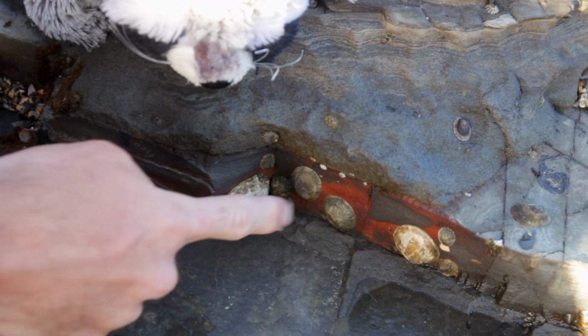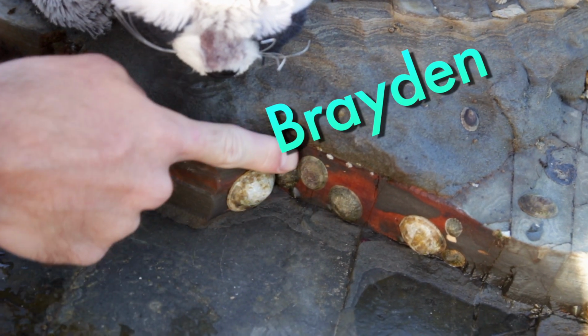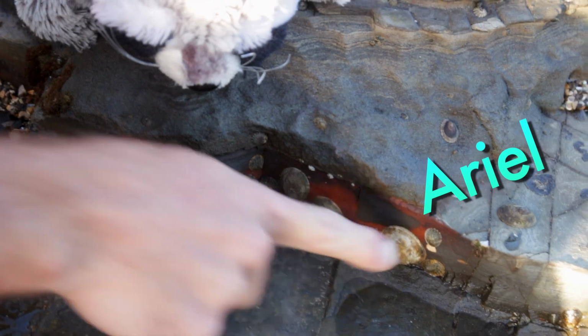Oh look, Rhonda found some more limpets. Look at this. 1, 2, 3, 4. We'll name them Braden, Nathan, Cole, and we'll name this one Ariel.